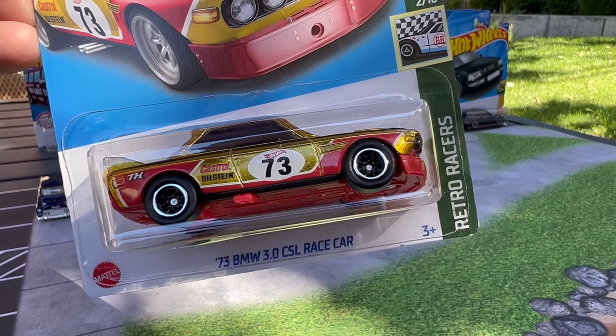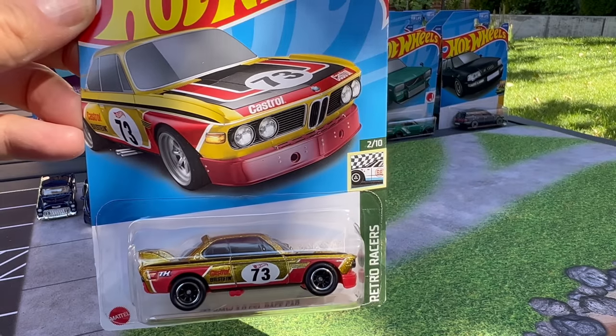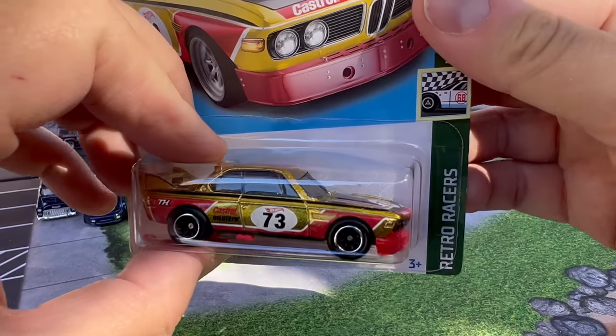73 BMW 3.0 CSL race car. Nice to see this return to the basic range. There's the art. Let's just get this open.